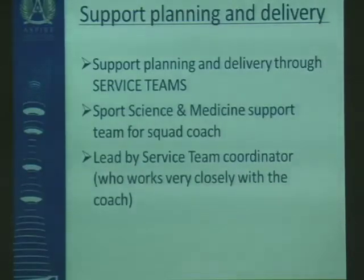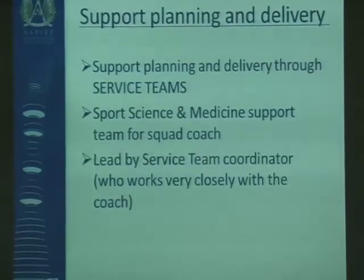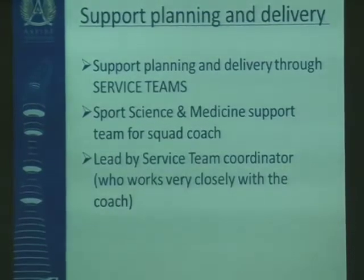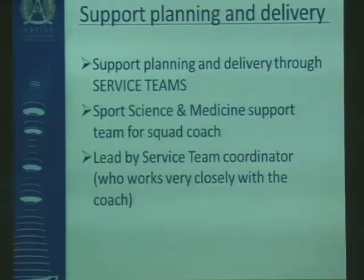The service team is led by the service team coordinator, who works very closely with the coach. The service team coordinator works in tandem with the coach. He's there next to the coach. And the coordinator is the main communicator from our side to the coach. If the relationship is very good and close, it also enables us to push new ideas, to push the barriers with the preparation, try something new, and increase the innovation within the preparation.